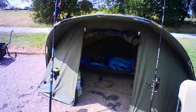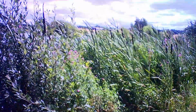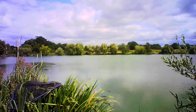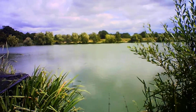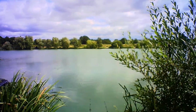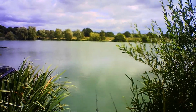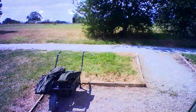This is home for the next 3 nights. So like I said, we're on Peg 4, so the rods are set up, ready to go. I've got a rod near enough about 9 wraps. There's a bar to my left, and then I'm near enough straight out as well. About maximum wraps I could go on this swim, which is 16.5 wraps. That was the advice from Chris the bailiff. So yeah, lovely clean peg.